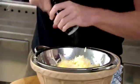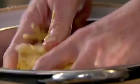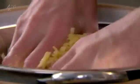Season with salt, pepper, olive oil and cayenne. Give that a really good mix through. And then squeeze all that water out. And look at all that juice we squeezed out of there. Really important. The more liquid you remove, the crispier your hash browns will be.